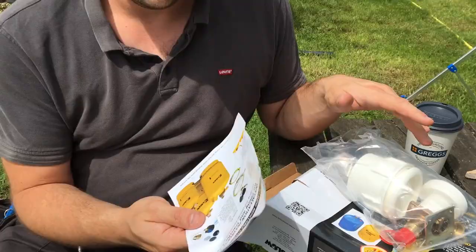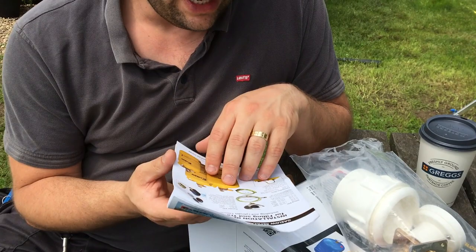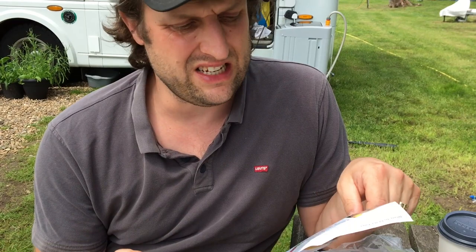Going to have a read at what size I need to cut the hole in the side of the van. Something I don't particularly enjoy doing, cutting holes in the side of the van, but we've obviously got to do it for this. Have a read of the instructions just to make sure we're happy with it, and then we'll look at installing it in the next couple of days.